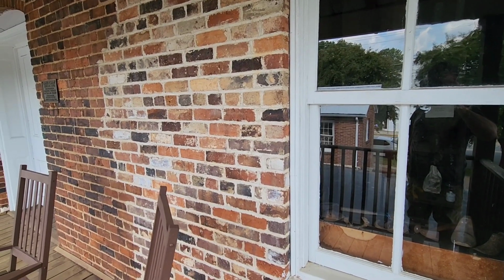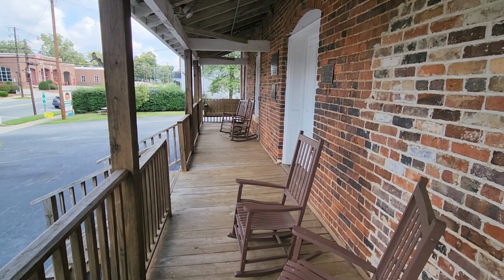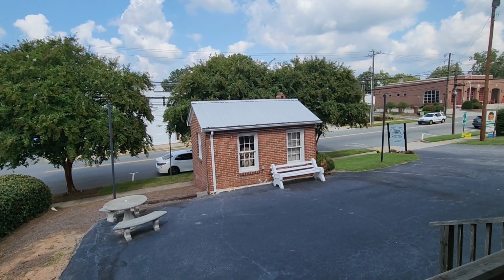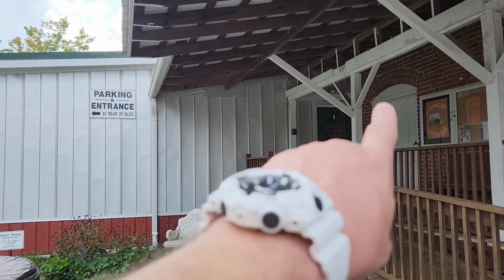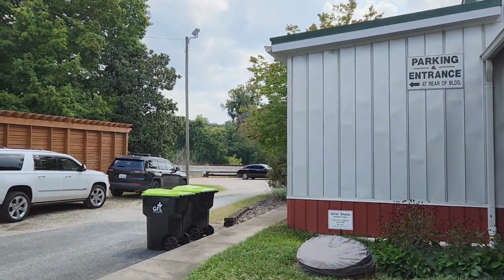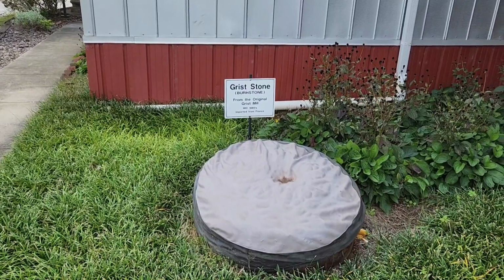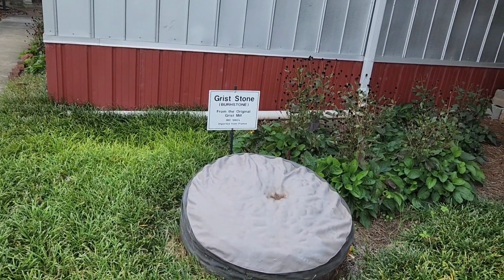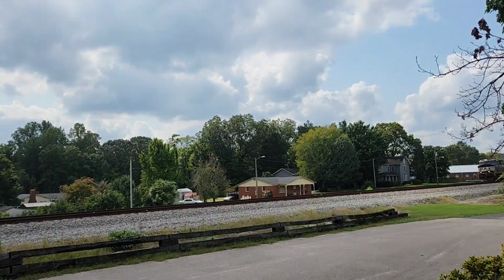It doesn't look like they're open today, but I love this front porch. And I love the old front porch here with the rocking chairs just chilling out. You can imagine what was over here at one time. But that's kind of neat. I want to see what it looks like in the back. And it looks like back here, the actual museum is right here that you enter into, right there. And we'll walk back here and check it out. Oop. Got the old grist stone covered up right here from the weather. So, keeping it going. Yep, looks like imported from France in 1880s. That's pretty cool.